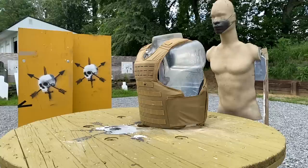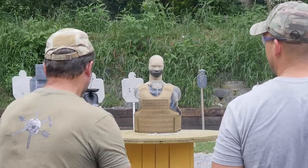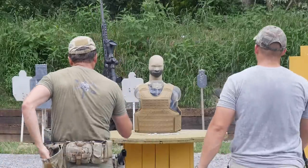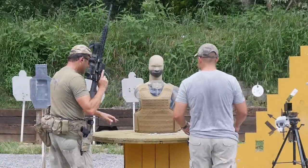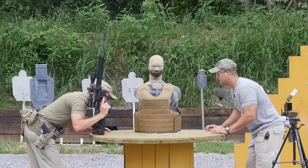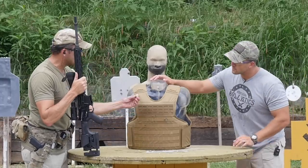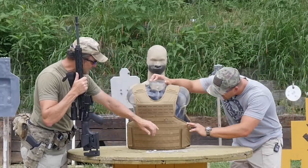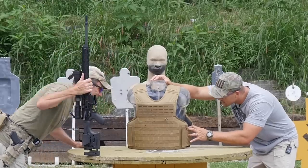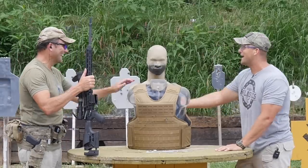Ooh. We'll see. Check it out. Honestly, I'm not sure where you shot. Right there. Okay, it got mixed in with the buckshot, and it went through. It did. And here's why: we got all the ceramic laying out on the table. It didn't go well. Yeah, that's a dead dude right there. Hey, the good news is it wouldn't have hit your buddy behind you.